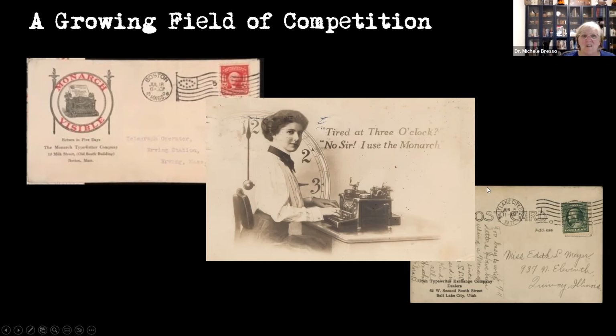And this particular postcard caters to the businesses and to the people who use typewriters. The gal who is the typist here says, "Tired at 3 o'clock? No, sir, I use a Monarch." So it was really talking about efficiency and ease of use. So this visible typewriter and others that came after it really positioned the typewriter to be a highly valuable workplace tool. And of course, the field began to grow.